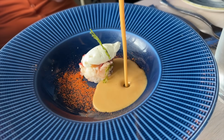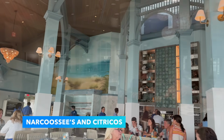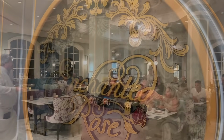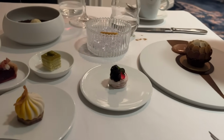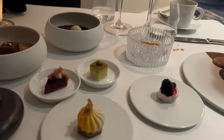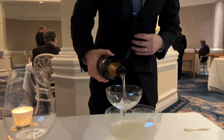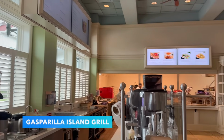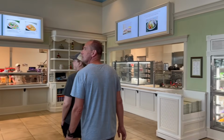Now, Grand Floridian is all about keeping it super classy with its fine dining restaurants like Narcoossee's and Citricos, as well as its Beauty and the Beast themed lounge, Enchanted Rose. This is also where you're going to find the AAA 5-diamond restaurant, which finally got its Michelin recognition, Victoria and Albert's, as well as my wonderfully golden Gasparilla Island Grill house-made mac and cheese. If you try to separate me from my noodly goodness, good luck.